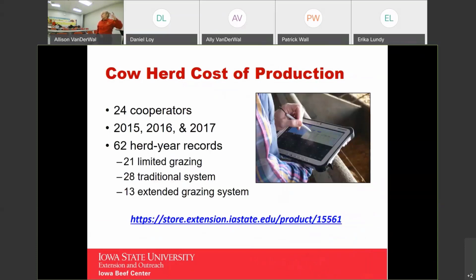And in this project, we had 24 cooperators that kept their cost of production records over 3 years, 2015, 16, and 17. So that gave us 62 herd years of records. We analyzed each of those herd years as a separate item. So if a producer kept records for 3 years, he counted as 3 years of records. We didn't have a perfect split between systems, but we weren't too far off. So we had about 20 in the limited graze, about 28 in the traditional, and about 13 in the extended graze system.